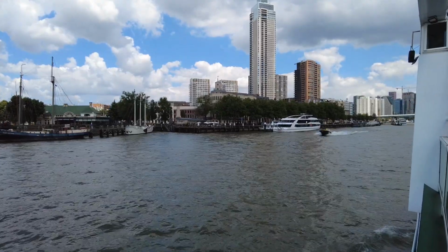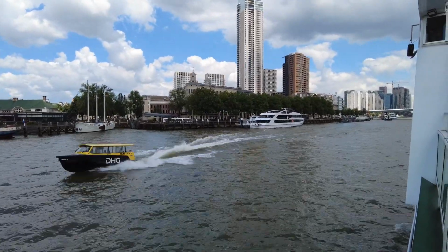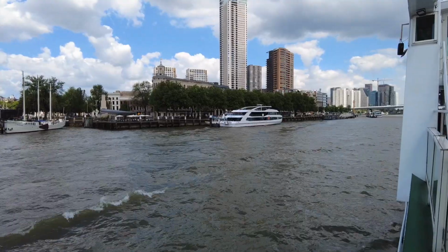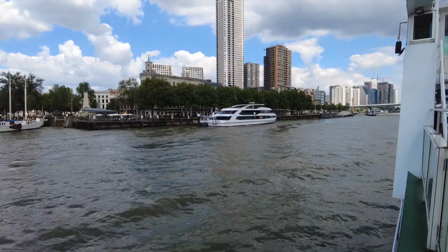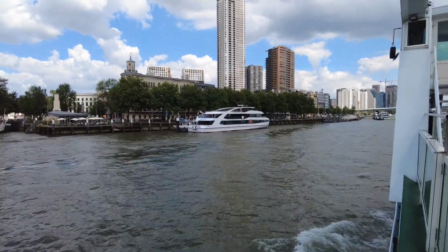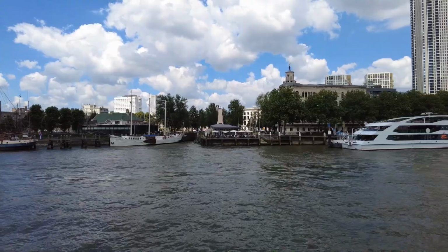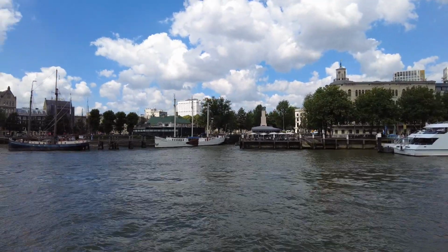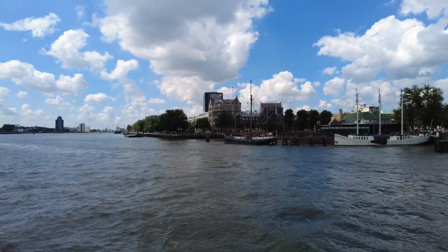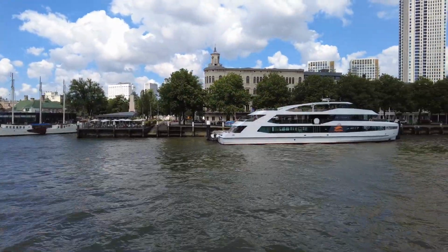There's a water taxi. Similar boat to what we've been on today, a little bit different, so quite nice. We're going to walk down this way and explore around this area now and see what this has got to offer, but it looks quite nice around this area too. Some really old boats in there. We'll have a wander down there. It has been a really good cruise to go on. So Spido Cruises here in Rotterdam.